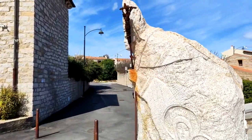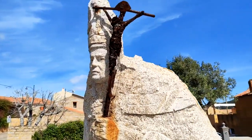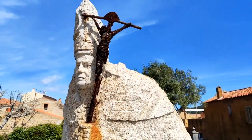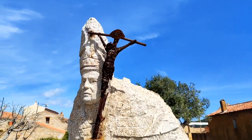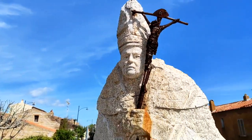Pope John, the second statue here. Amy, Victoria, hello. Thank you for joining us in San Pantaleo.